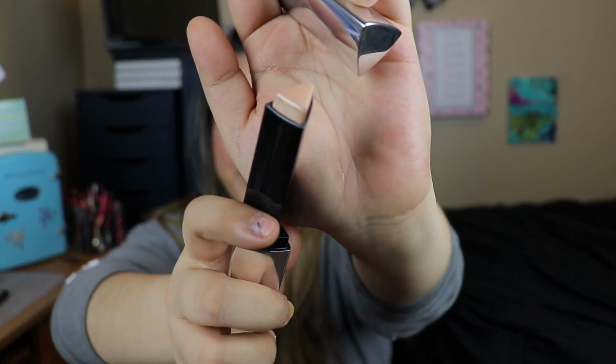And then this here is my, what is this? The Hourglass Vanish Champagne Flash Highlighter. And this guy is a cream highlighter. And I really love this. I didn't think I would like it as much as I do, but it actually goes on very beautifully.